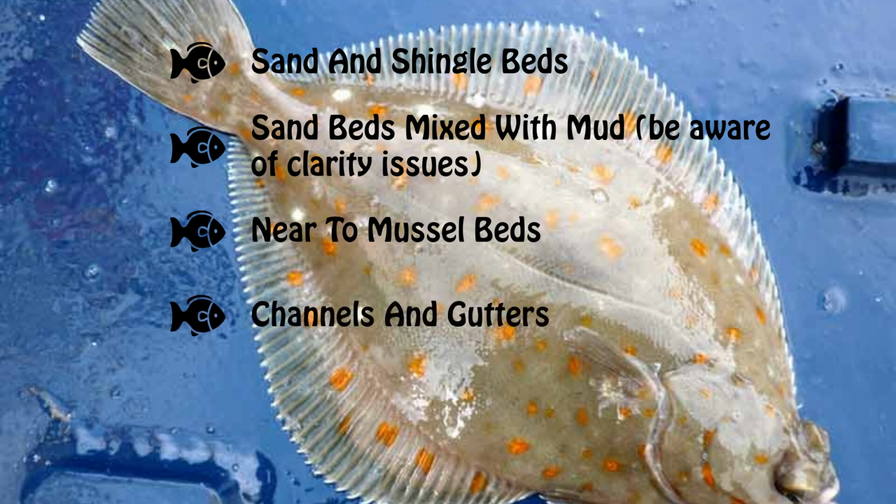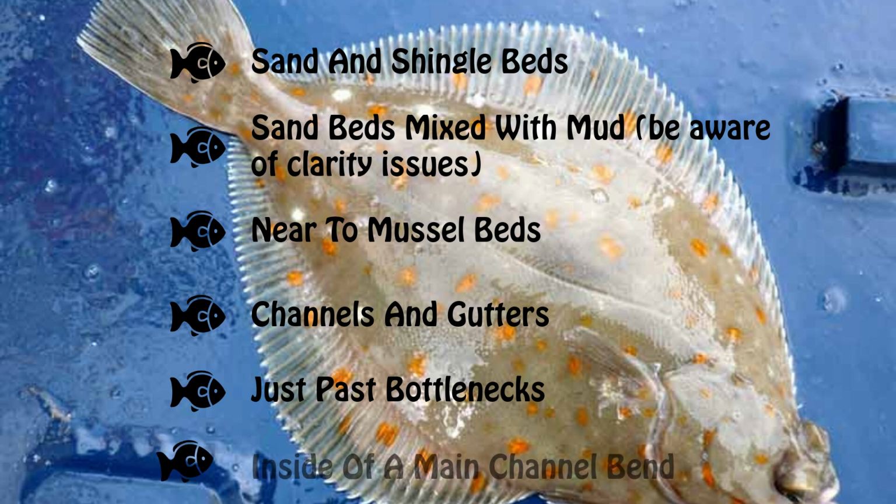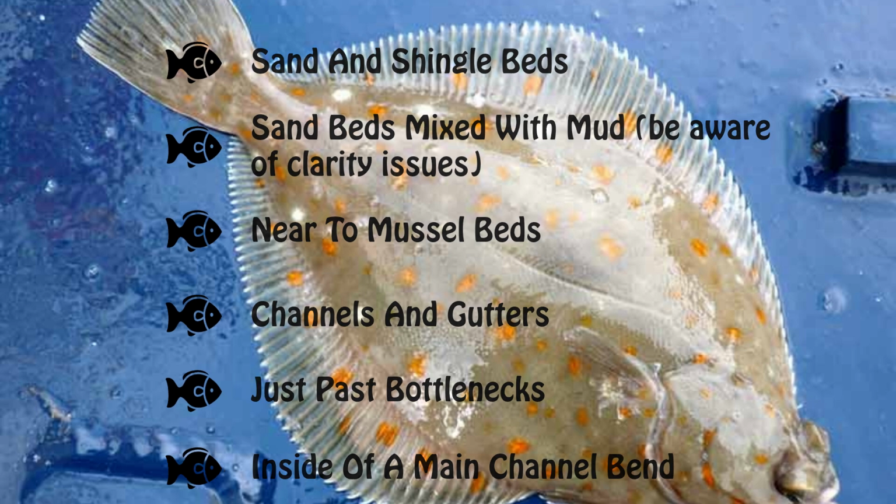If fishing estuaries, be sure to keep an eye out for where the main channel bottlenecks then opens back out. Fishing the opening can prove productive as the current force is reduced. Another key point in an estuary can include where a channel bends. Fishing the inside of these bends can produce plaice for much the same reason.